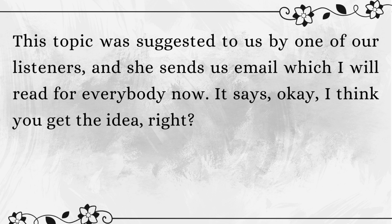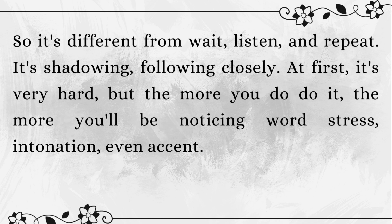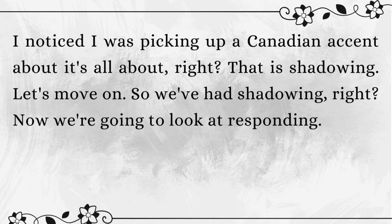It says, okay, I think you get the idea, right? So it's different from wait, listen, and repeat. It's shadowing, following closely. At first, it's very hard, but the more you do it, the more you'll be noticing word stress, intonation, even accent. I noticed I was picking up a Canadian accent about it's all about, right? That is shadowing. Let's move on.